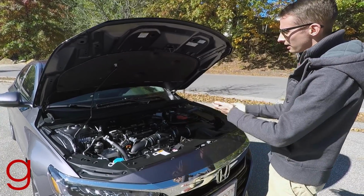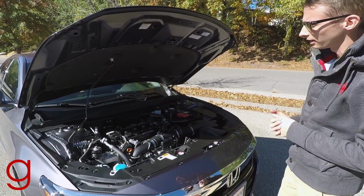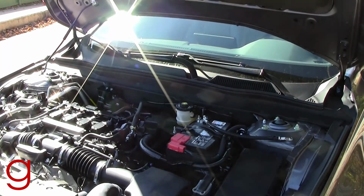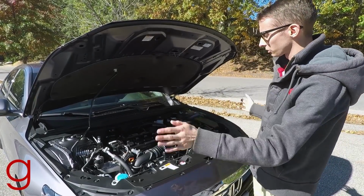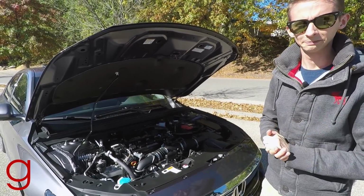But here we have that nice 1.5. It's the same engine as the Civic and the CR-V, tuned a little bit differently here, of course. You're going to get fantastic fuel economy. You can get as high as 38 miles per gallon on this one here that we have today, the EX with the CVT, which is just really great. So I'm excited to see how this drives, how it handles that power, and really get to see how it feels as we're going about.